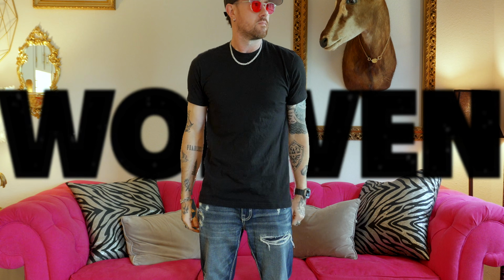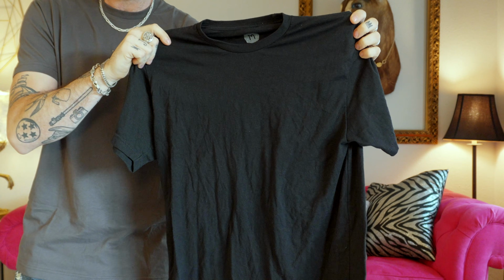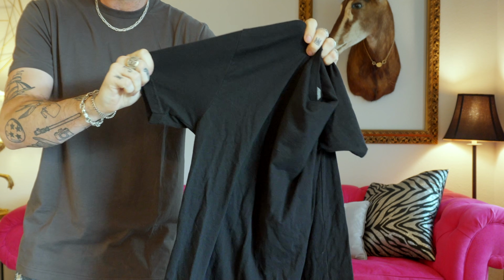And we're gonna go ahead and kick things off with Wohven, which is a brand that I found about a year ago through their monthly subscription service. What they do is they actually send you a shirt every month designed by an up-and-coming artist. I also noticed that on their site, they sell blanks, just plain, solid colored t-shirts. So over the past year, I've picked up a few in both large and medium.